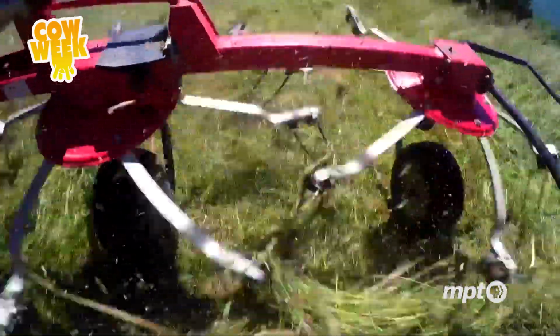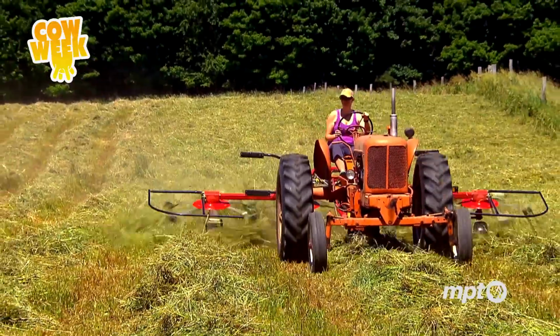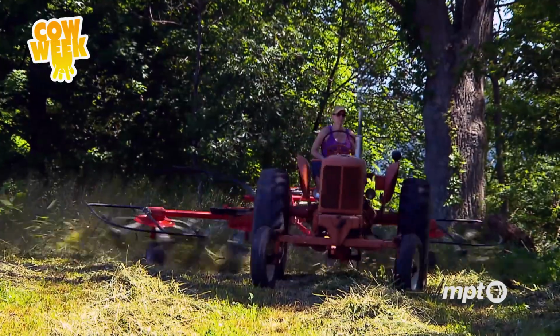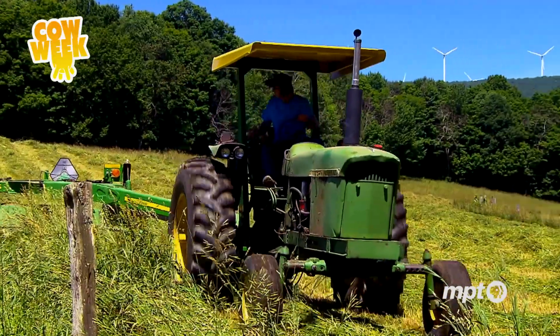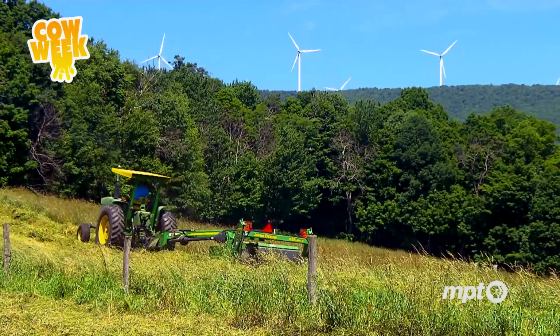It's only spring, but Sam and Amanda need to prepare winter meals for their herd. Farming in mountainous Allegheny County has its set of challenges, especially during the colder months. We make hay because up here at 1,600 feet elevation, we do not have the pasture to feed them during the winter. All of our grass dies off.